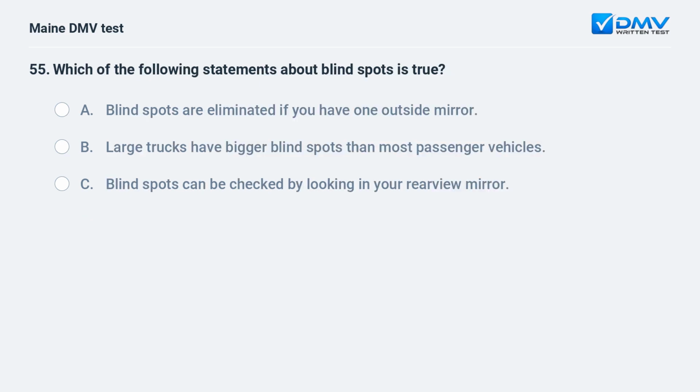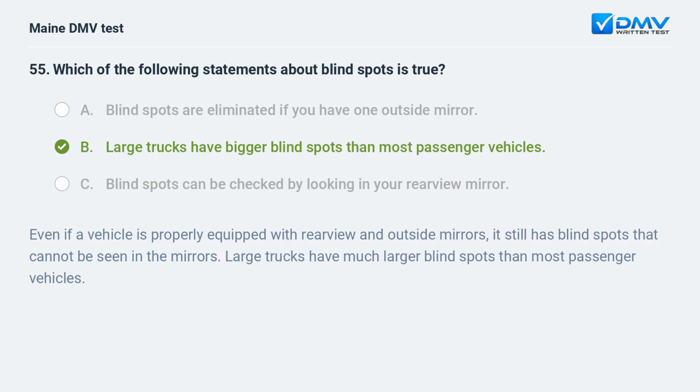Which of the following statements about blind spots is true? A. Blind spots are eliminated if you have one outside mirror. B. Large trucks have bigger blind spots than most passenger vehicles. C. Blind spots can be checked by looking in your rearview mirror. B. Large trucks have bigger blind spots than most passenger vehicles.